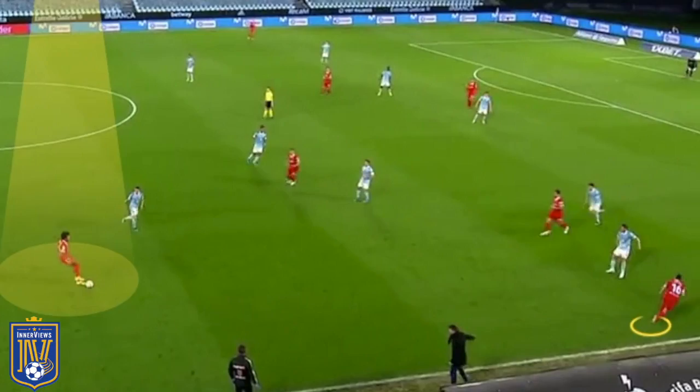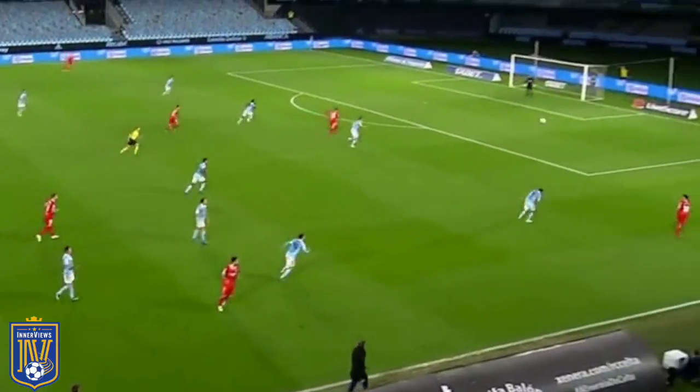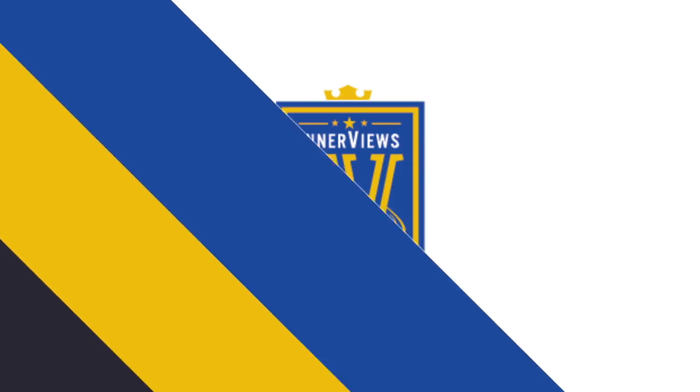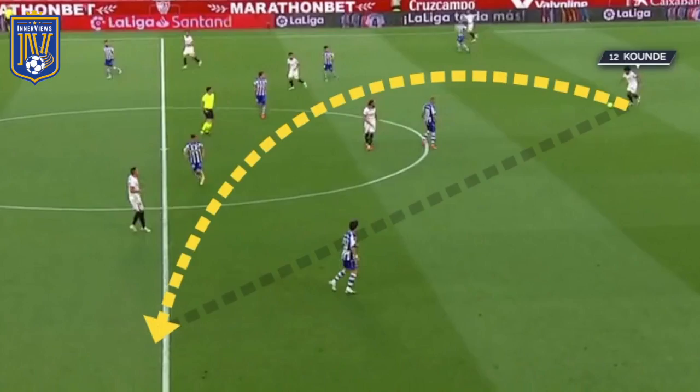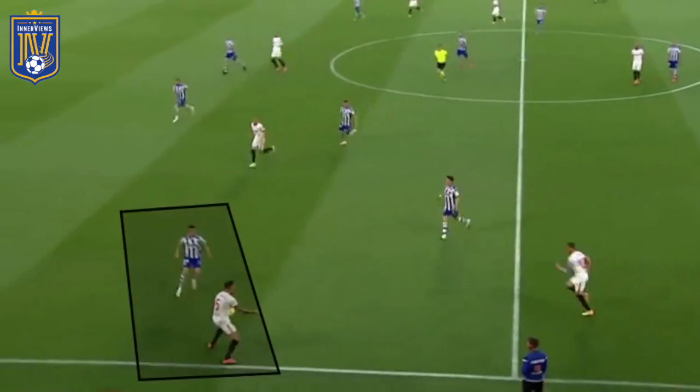This is an example of Kounde carrying the ball into Celta's half, and you can see Suso dragging out the left back, and Jesus Navas making a run off his marker into the right channel, and Kounde simply punts the ball to get Jesus Navas into an attacking position to create for the forwards. On the other hand, when he isn't pressed, he has the time and space to play switches of play out to the opposite flank, whether it be to the left-sided attacking player or the left back pushing forward.